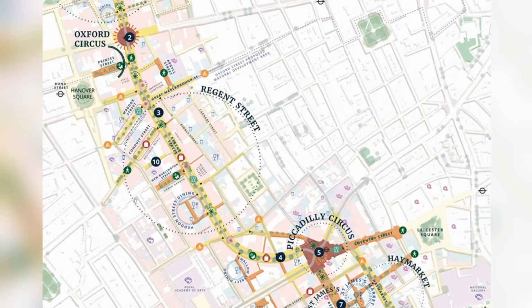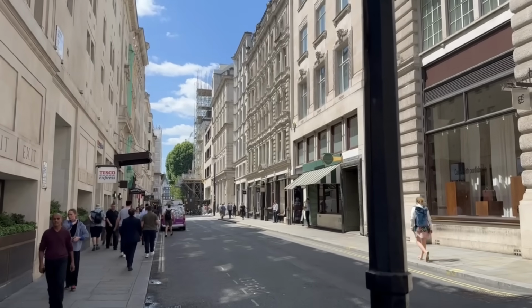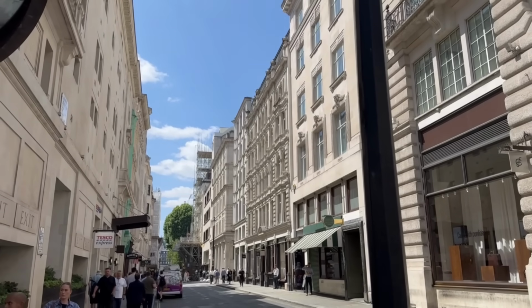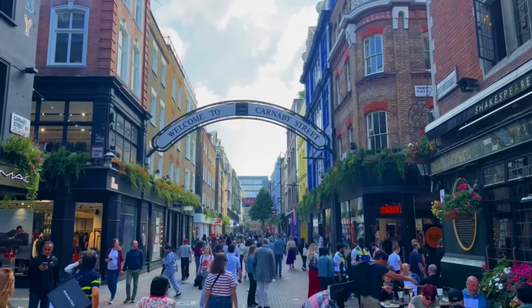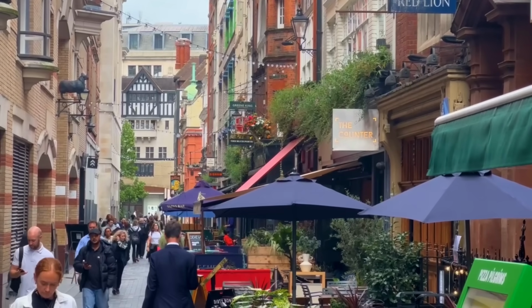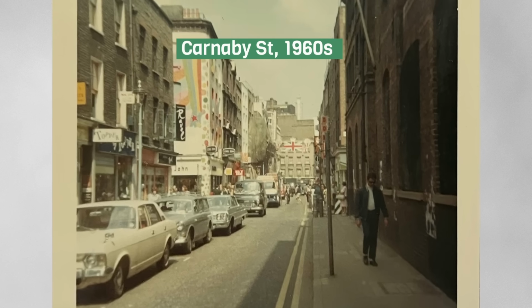But the plan also calls for the pedestrianisation of Princes Street, New Burlington Street and Swallow Street, which are all filled with impressive buildings and pubs, bars and restaurants that can spill into the street and really properly activate it once it becomes pedestrianised. And if you look at all of these streets, you can see how they bear some resemblance to Carnaby Street, which is one of the most loved parts of the West End. And part of the reason it's so well loved is because it's pedestrianised. We can't imagine a time when Carnaby Street was open to traffic because it just feels so right being pedestrianised.